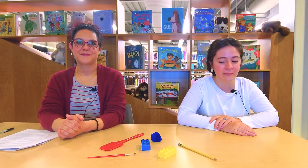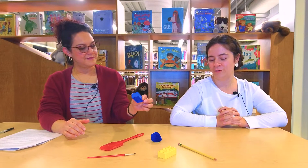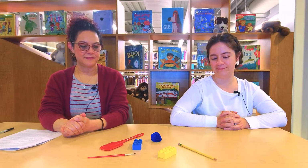So we're going to demonstrate how to play in English, and then we will let Monique speak, and we will demonstrate in Spanish. So I spy with my little eye something that is the color yellow. Is it this? No. It also is very skinny. Is it this?